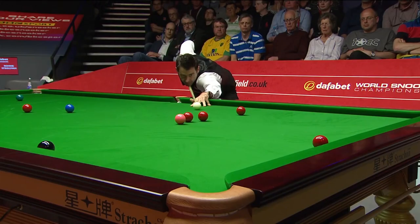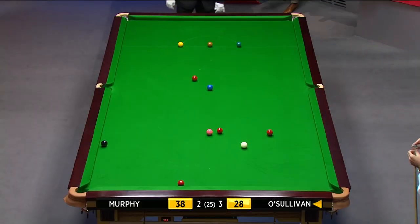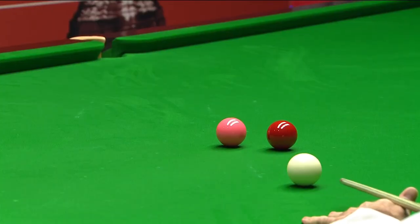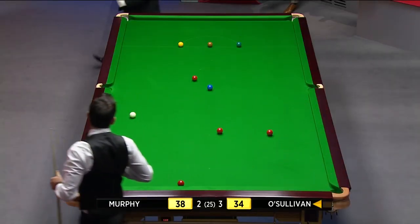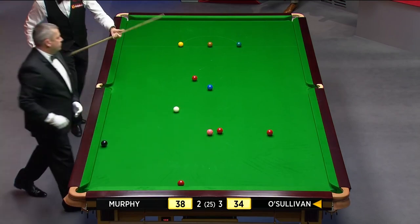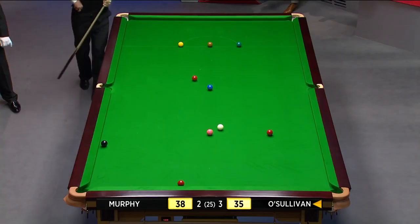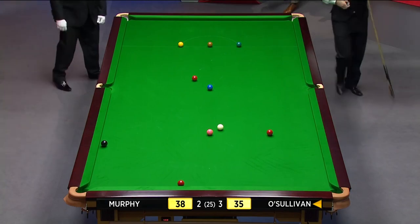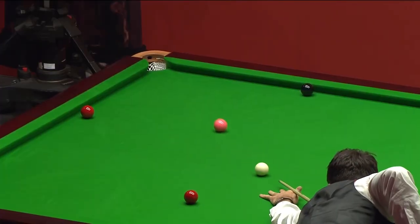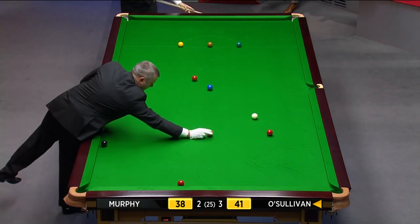He's looking much more rhythmical. Composed and getting a bit of fluency going. 4 points behind now. He won't need the black, of course, if he can get these remaining reds with colours and a few of the other colours, but as Steve suggested, the hurdle is quite a big one.